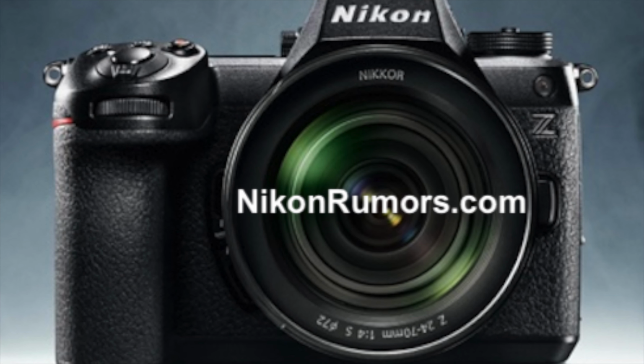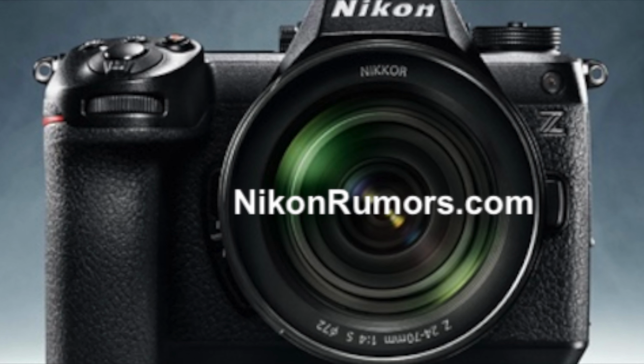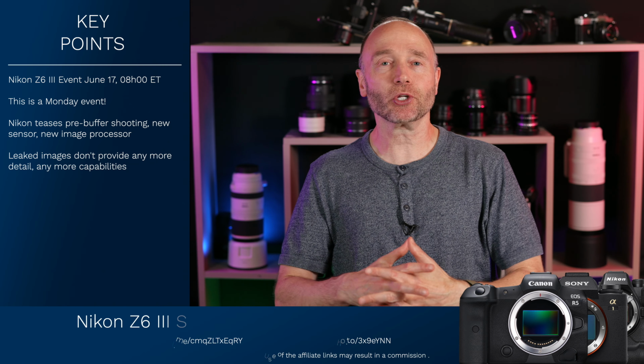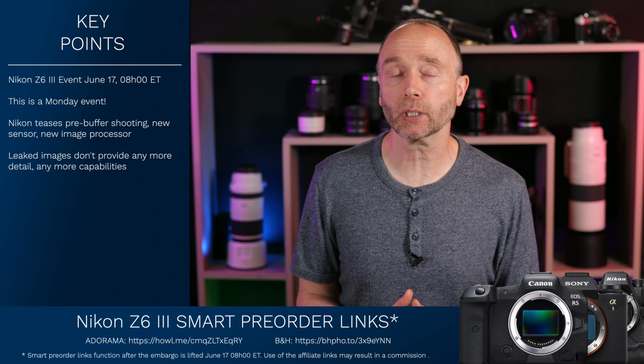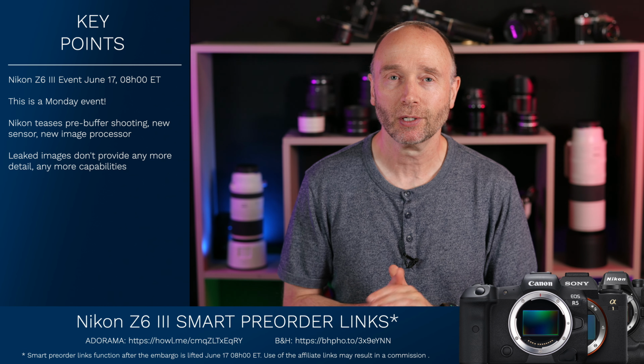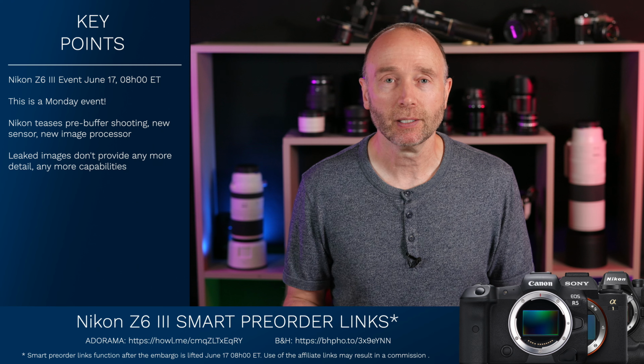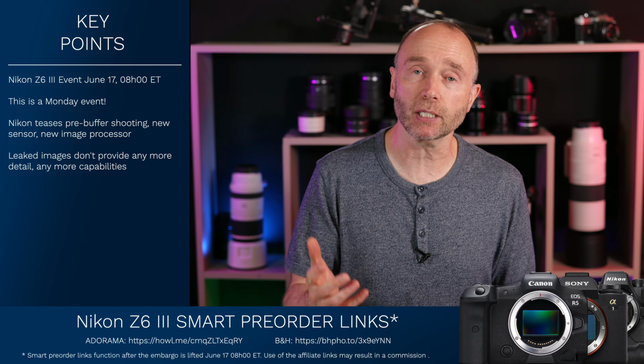And it's thanks to Nikon Rumors, but you probably already figured that out for yourself. And this one here is a higher resolution image showing the top right of the camera. Didn't I tell you just a couple of days ago that we would get more leaked specifications and images of the Nikon Z6 Mark III, especially with the announcement coming on Monday? And sure enough, here today we got a couple of leaked images.